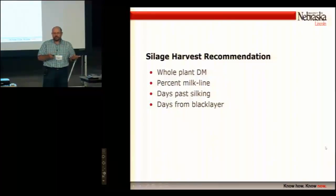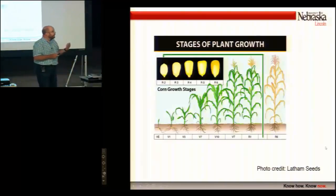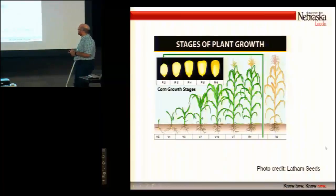Okay, and so the first thing that we want to do is we want to try to equilibrate all of those recommendations so that we're talking about plant maturity. Okay, so I'm a nutritionist talking about maturity of corn plants. You got to understand there's a bit of a risk there. Okay, so this is the nutritionist perspective on maturity of corn plants. However, I did find something that I thought was very useful.